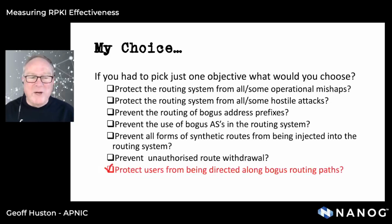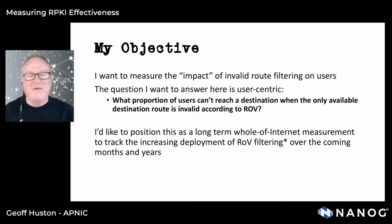So if we had a choice, well, what's my choice? Protecting the users. Because all the rest is steps to an end, not the end. The end is trying to make sure that your users, my users, well, there's only me, your users aren't directed to places that are synthetic, that are evil, that are designed to leak information, misdirect them, steal their ether wallet, whatever you want. So if that's the aim, it's all about users.